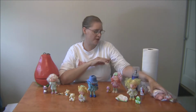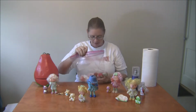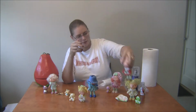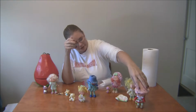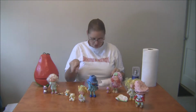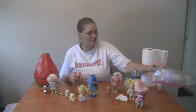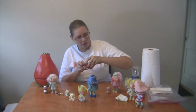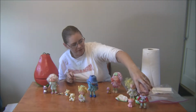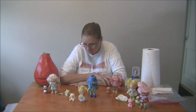So this is Strawberry Shortcake. I'm going to show you in a second how to take her out of the bag. So this is Strawberry Shortcake. Take her out of her bag, and she comes with Custard. Now most of these dolls are from 1982, because that's when they introduced pets. So the four that were original, Strawberry Shortcake, Huckleberry Pie, apple dumpling, and blueberry muffin, only apple dumpling came with a pet.